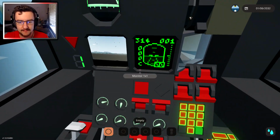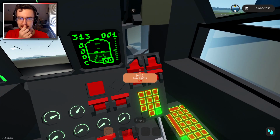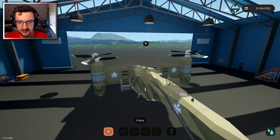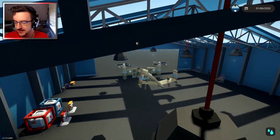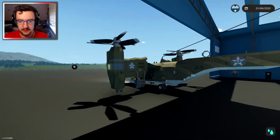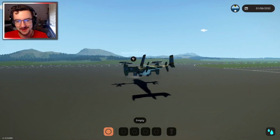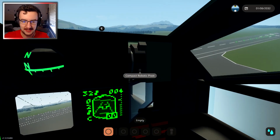You ready? I don't know if this is going to work, even with two, because I don't think our power really changed to be enough. This is a heavy lift. You did say that. It's called a heavy lift VTOL. That's what it's called. But would a VTOL be able to lift up a ship like that? I doubt it. Definitely not, actually.